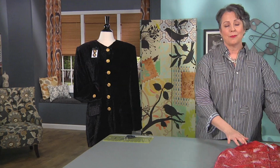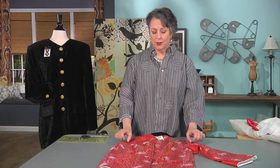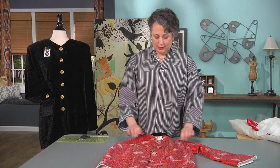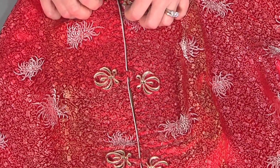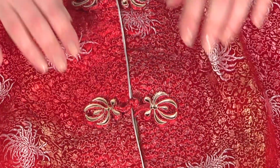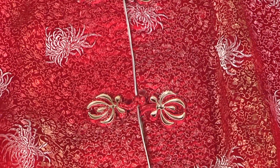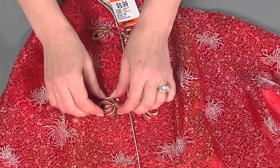Last but not least, my very favorite is this one. I like frogs as closures, and any unusual closure adds a lot of surprise to a garment and just dresses it up a bit. Look at these frogs. They are gorgeous. Each one of them could be taken off because I checked and they are actually hand tacked on there. And one frog alone when I checked in the store was more than the price of this entire garment. And here we have 5 frogs, beautiful, and you couldn't find anything like this in the store.